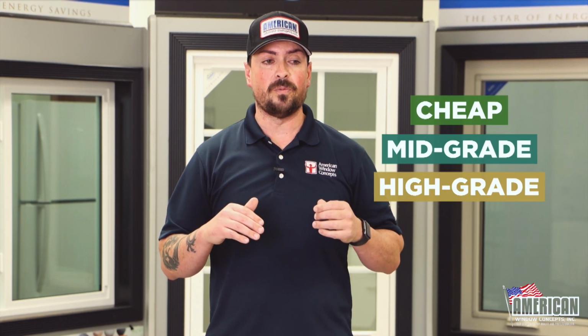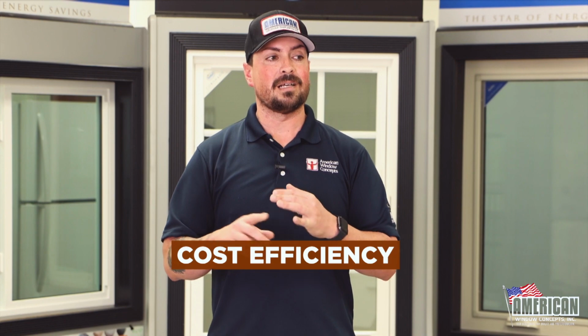Now let's talk about vinyl windows. There are different grades: cheap, mid-grade, high-grade vinyl windows. I only use high-grade vinyl windows because of my customer aspect. I want to make sure that the customer is receiving great customer service, and also that they are receiving a great, great window that's going to have a beautiful warranty. Now, the beauty of vinyl is that it's going to be more cost-effective for you. Like I was saying, it's about 1/3 of the cost of a wood replacement.